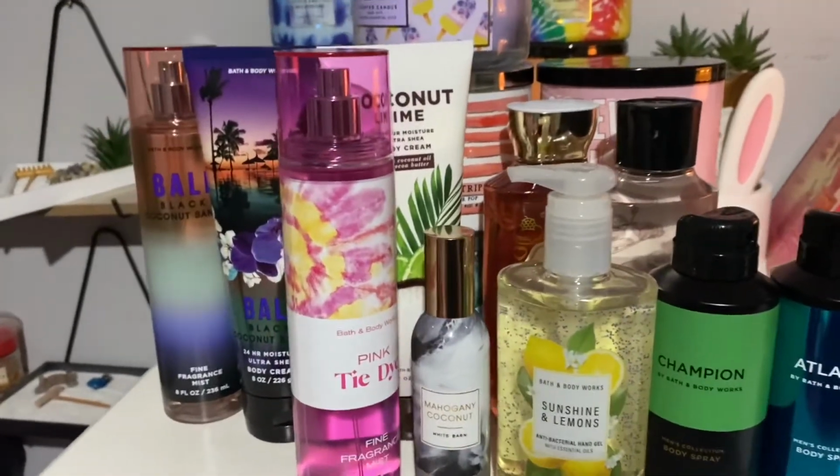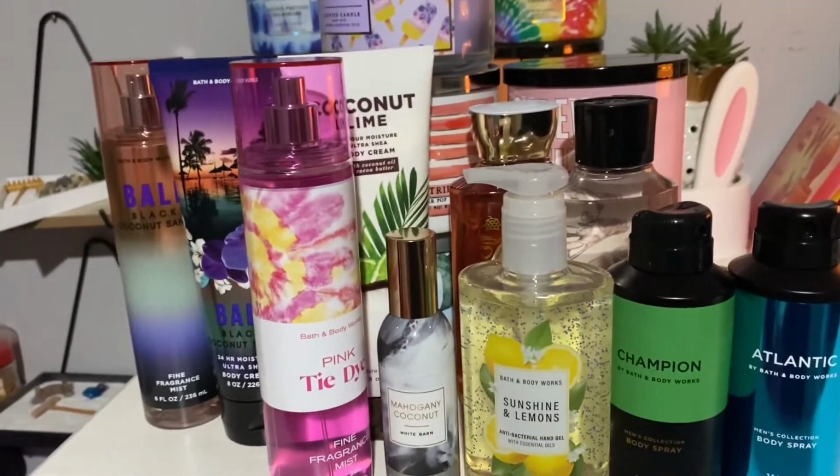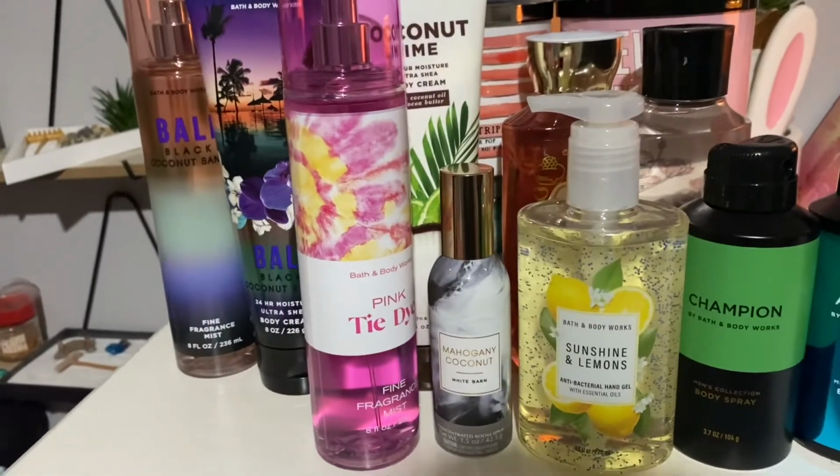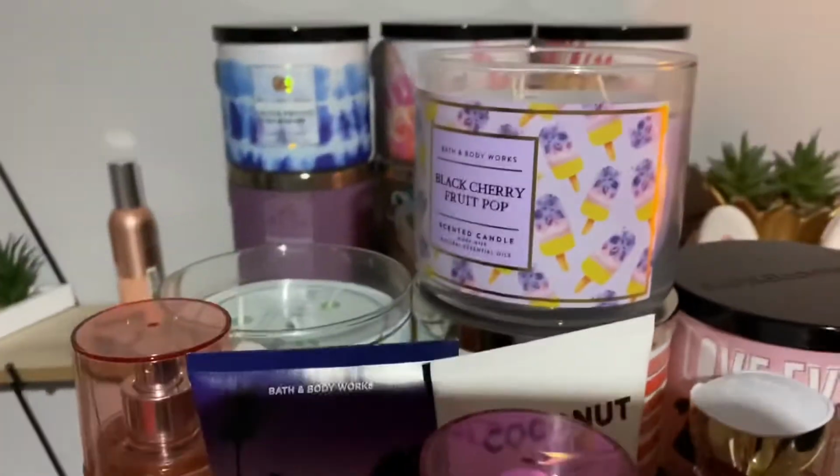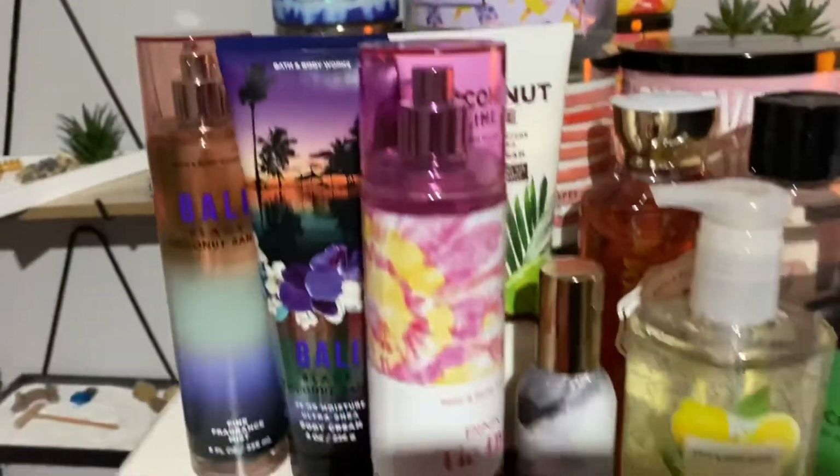I'm really happy with what I got. Definitely the three candles at 75% off were the winner for this. And of course the newer SAS candles that they came out with.